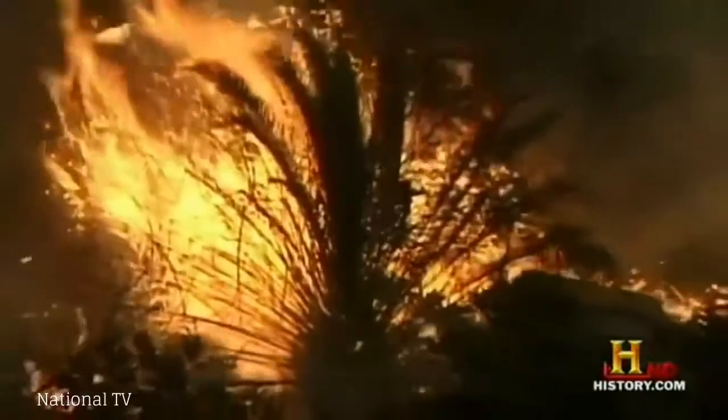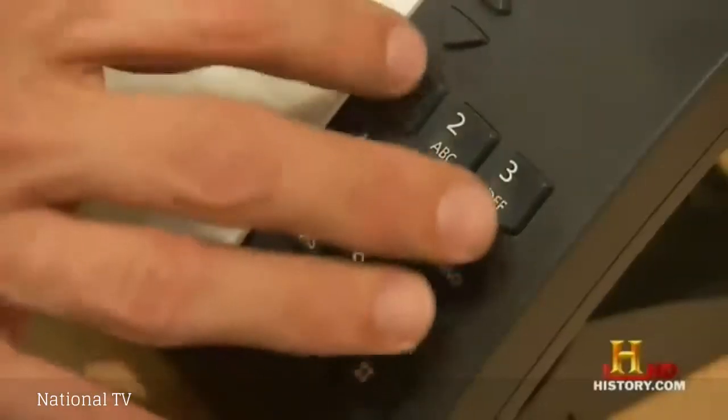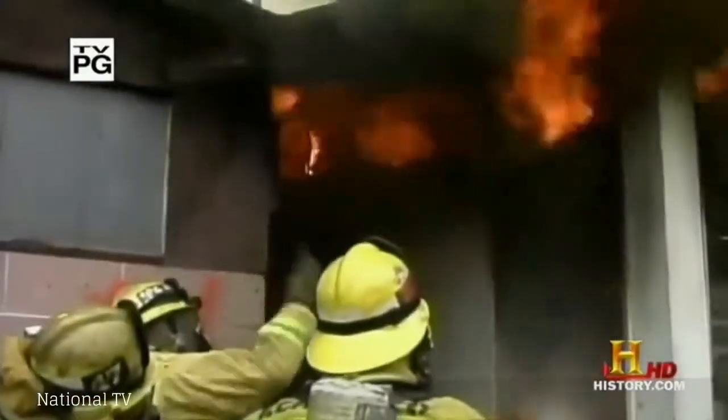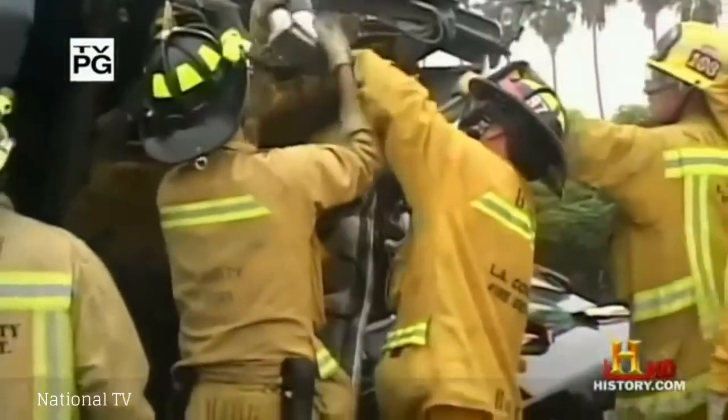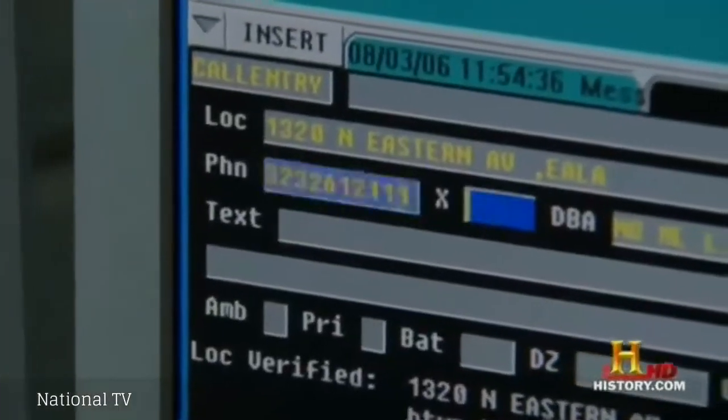But perhaps one of the telephone's greatest contributions has been its ability to help save lives. Los Angeles County Fire Department. More water up on top. In the United States, three simple numbers dialed on any phone can mean the difference between life or death. 911. Los Angeles County Fire Department. And what is your emergency right now?